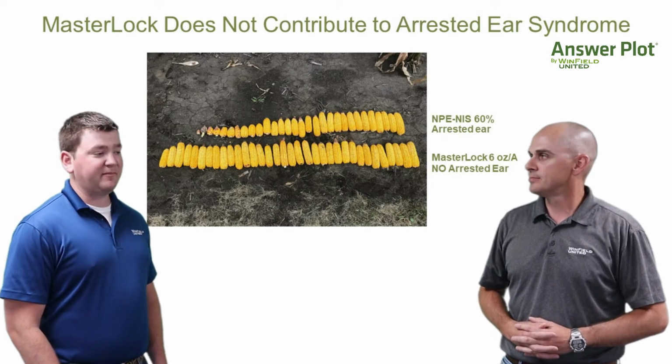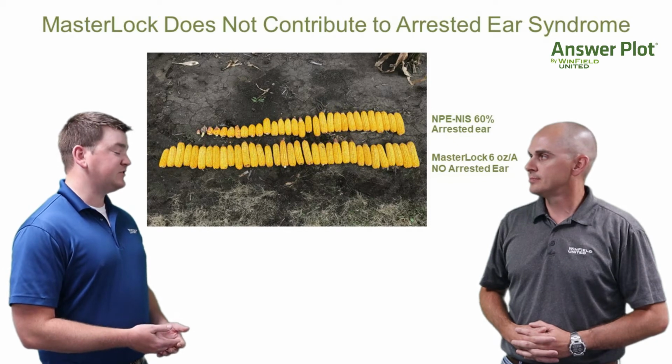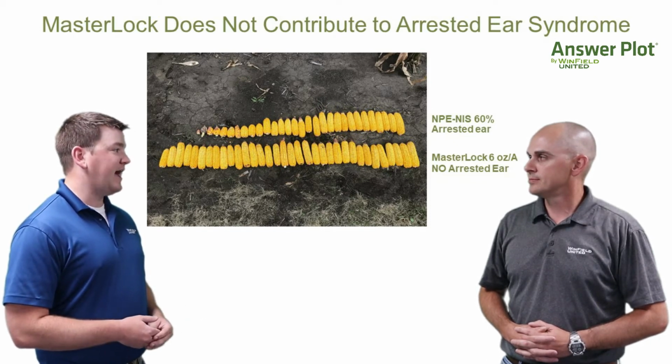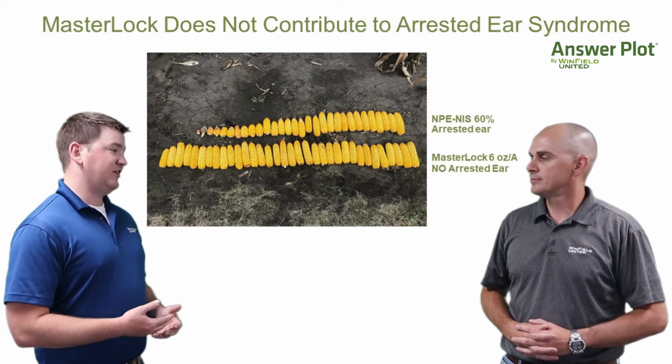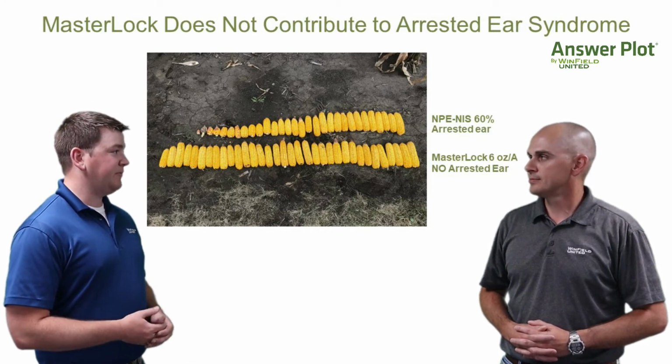Anytime that there's really uneven emergence, we can run a high risk. So if you have a replant situation, uneven emergence, or if an operator just tries to get out there a little too soon and the field isn't fully tasseled, we run a really high risk of having arrested ear in that field. That's why it's really important for sellers and applicators to be asking what adjuvants are in their fungicide applications. That way their crop can be safe.